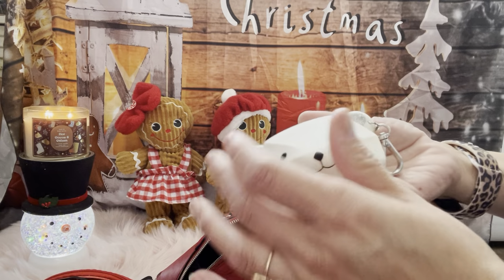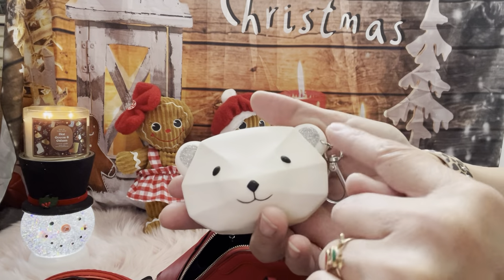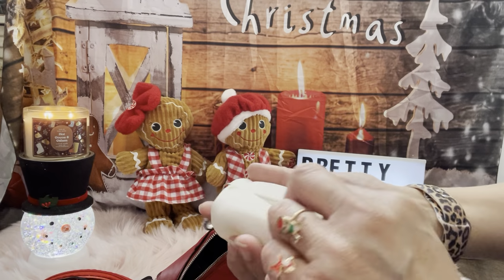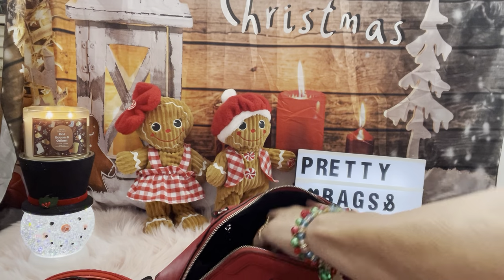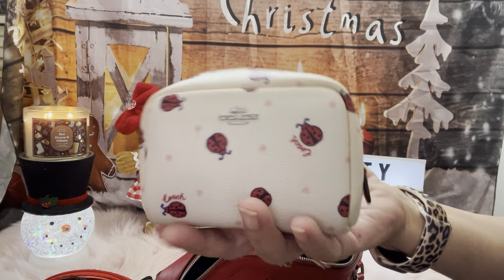Next up is this pouch I got. I think I have glares on here. Little cute polar bear with a little glitter, silver glitter ears, and this is my comb pouch. And you know, my favorite pouches, some of them are silicone. I love them. I got that. I got this. I got them in the mail. So pretty. I love it.